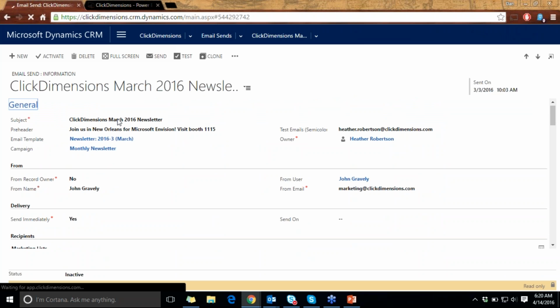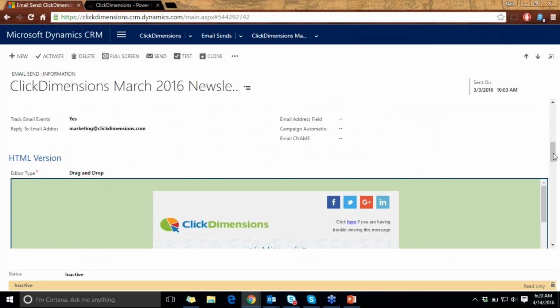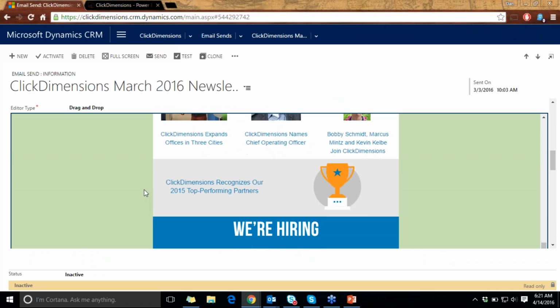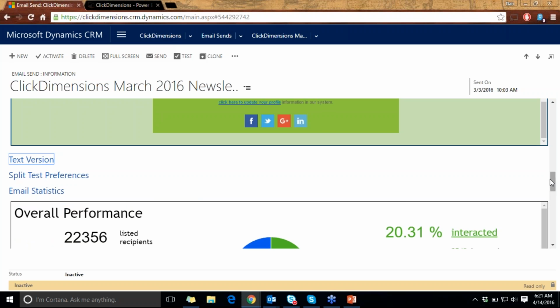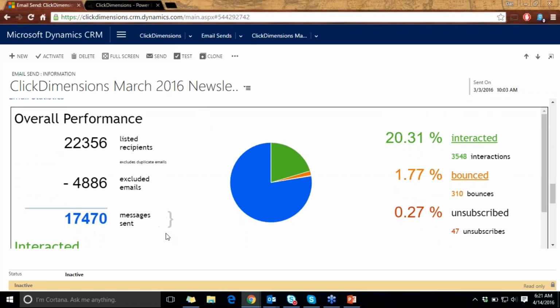So we're back in this March 2016 newsletter. And if we scroll down here, we can see this was built in the drag and drop editor. It's really built out quite nice, a little better than my example here. It was built by our marketing manager. If we scroll down a little further, you can see the text version as well as the overall statistics. So these numbers update for us in real time. Obviously, it's April now, so people have really stopped interacting with it.